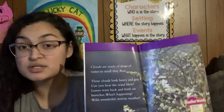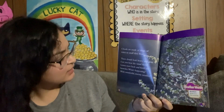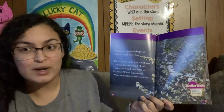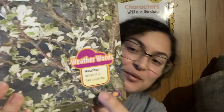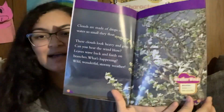Clouds are made of drops of water so small they float. These clouds look heavy and gray. Can you hear the wind blow? Leaves wave back and forth on branches. What's happening? Wild, wonderful, stormy weather. And we have a weather word here. Weather. What it is like outside.